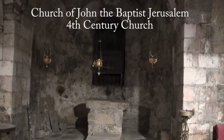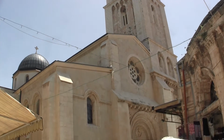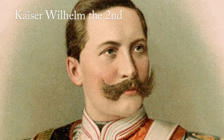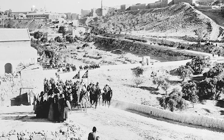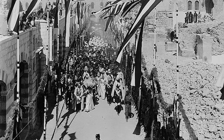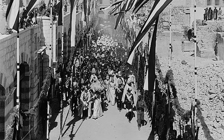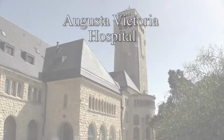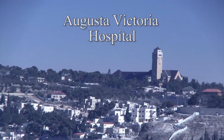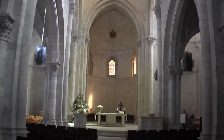The Church of the Redeemer that we are visiting today was inaugurated on Reformation Day in 1898 with the presence of Kaiser William II during an historic visit to the Holy Land as the first Western ruler to visit Jerusalem. During his visit, Kaiser William, accompanied with his wife, Augusta Victoria, also laid the cornerstone for a hospital located on top of Mount of Olives and named after his wife. The new Church of the Redeemer is designed in a neo-Romanesque style.